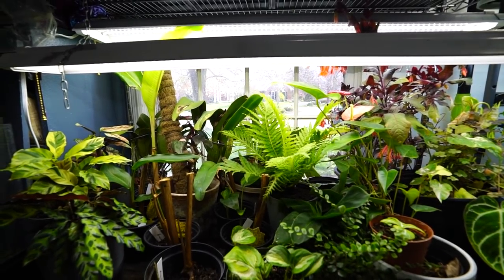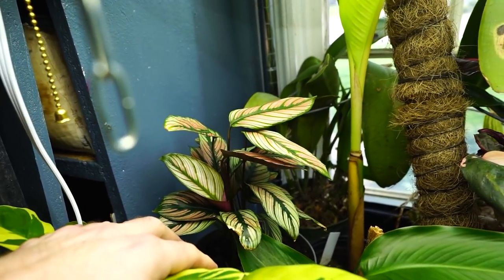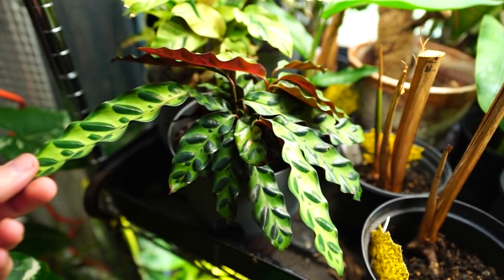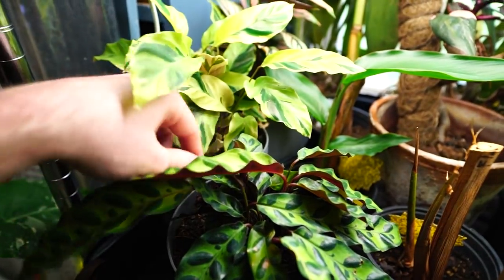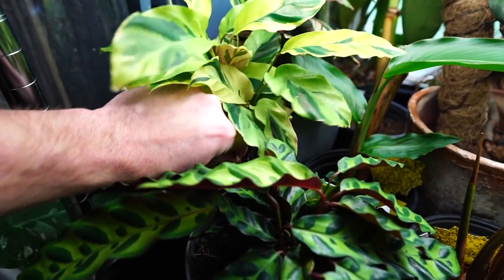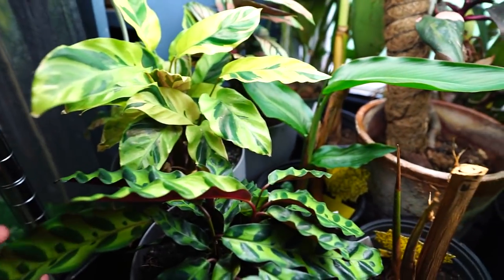And down here on the second shelf, I have the calatheas back here that were in that Hertz haul as well. And they're all doing very well. I put them in self-watering containers and they've been pretty low maintenance. I do need to come in here and do some more trimming and cleaning up from the inside on the yellow fusion, but they've put on a good amount of growth.